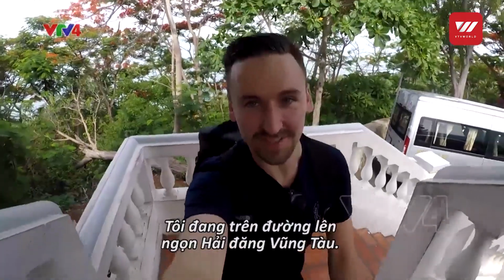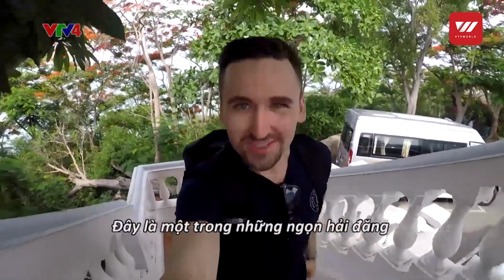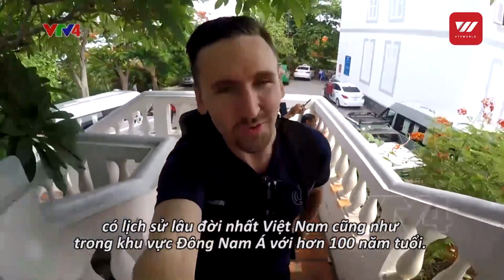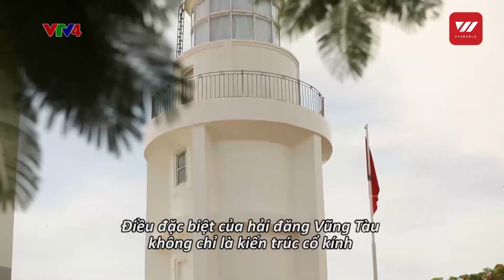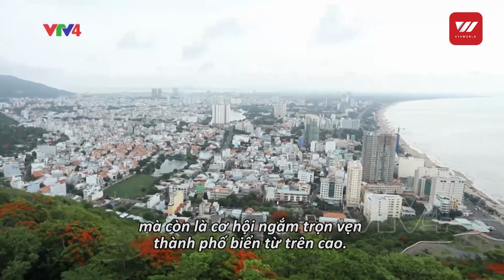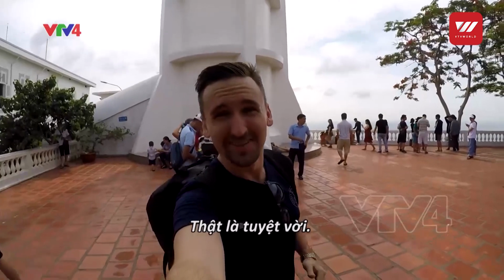I'm on my way to visit a lighthouse. It's one of the oldest lighthouses in Southeast Asia, and it's well over 100 years old. It's one of the symbols of Vung Tau. Not only does it have amazing architecture, but it has amazing views of the entire city. This thing is incredible.